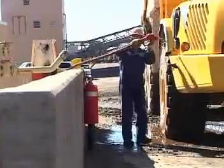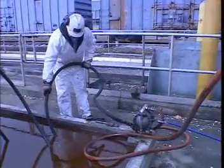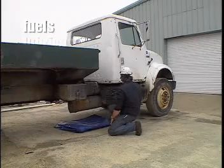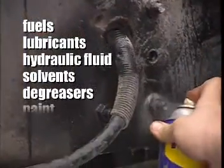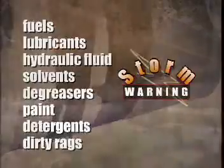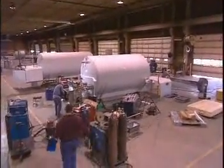Anytime you're involved in vehicle or equipment fueling, outdoor maintenance, or cleaning operations, you're probably dealing with potential stormwater pollutants. Fuels, lubricants, hydraulic fluid, solvents, degreasers, paint, detergents, even dirty rags. All these materials can contaminate stormwater. So, do maintenance work indoors if possible.